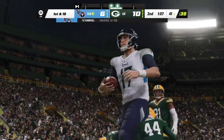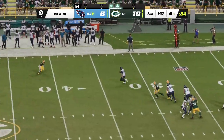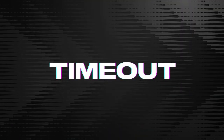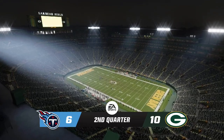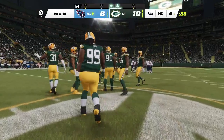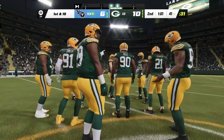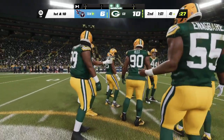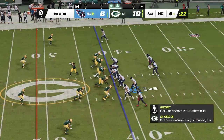Tannehill able to take off and pick up the first as well. As he came to the line of scrimmage, he knew he didn't need much to reset the chain, so when he saw the space he needed, no hesitation. He went to the marker and got his guys a first down. Back-to-back good plays have him on the move on first down.